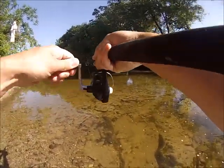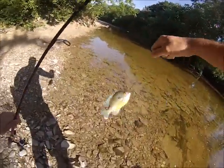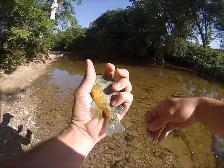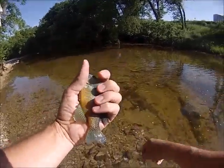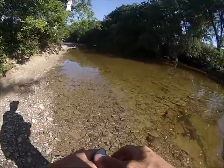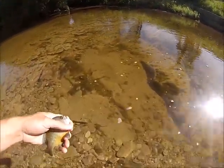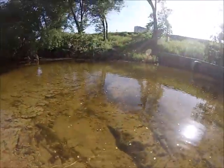Oh, got one. There we go. Ooh, he's nice and colorful. There we go, first fish of the day. Very pretty fish. Very nice fish. We'll be on the lookout for bass, definitely, but I always enjoy catching these colorful little guys. There he goes.